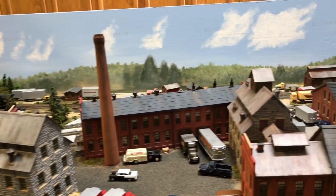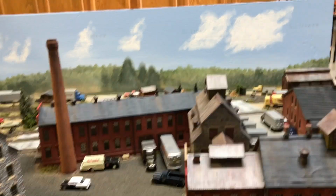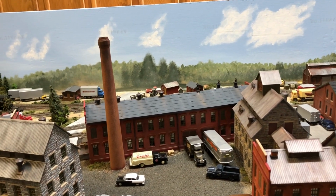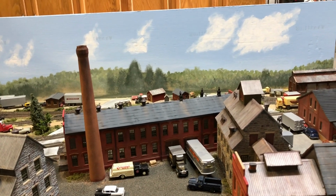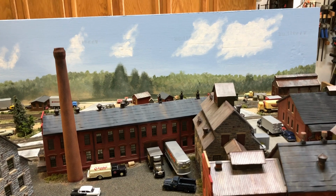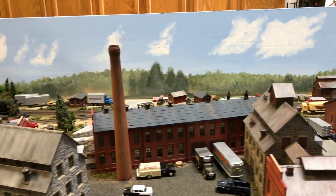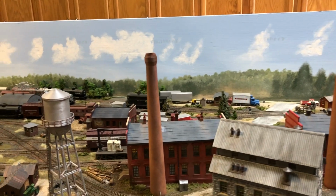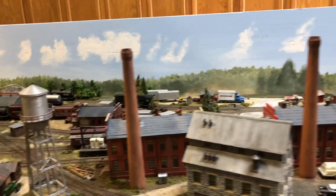Likewise on this side, I still have backdrop work to do. I need to have some background buildings and some other scenes added. I'll get to that at some point, as well as adding a little white glue and a little ground foam just to give some texture again to some of the nearer trees, to give it that 3D and forced perspective look.